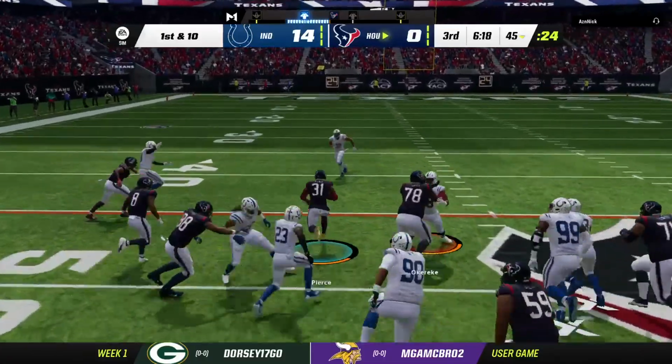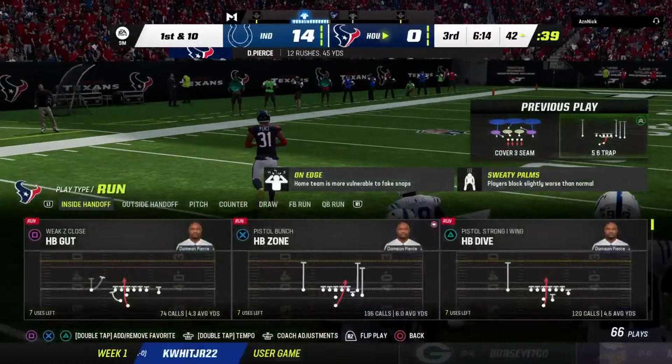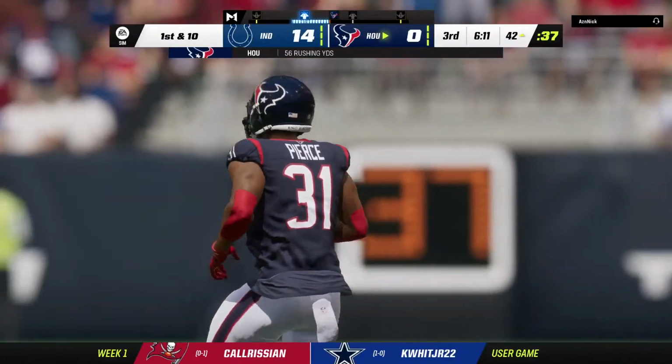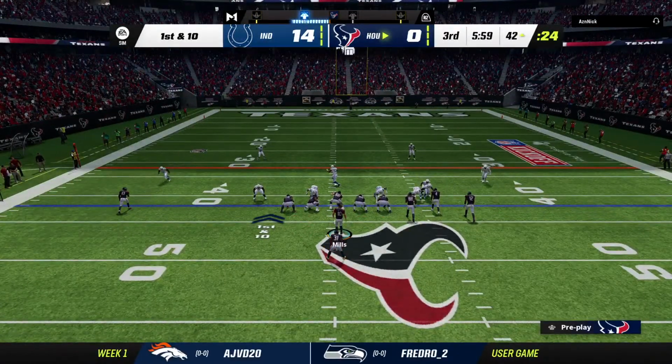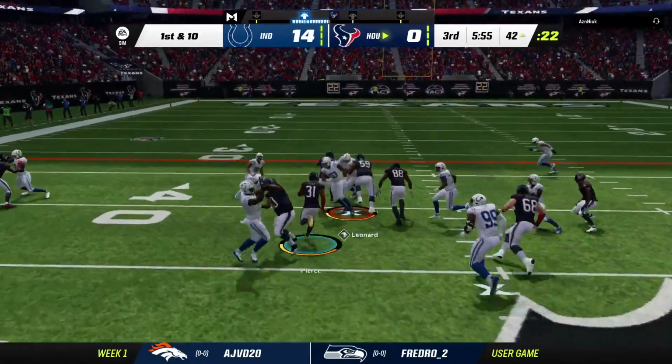First down, they go right back to Pierce. And a solid run here as he'll pick his way down to the 42-yard line. 45 yards rushing on 12 carries for him now. Still in search of their first touchdown of the game, but they're on the move. 1st and 10. They go again with Pierce.